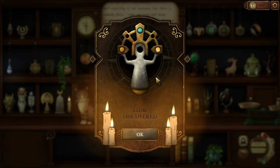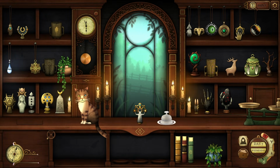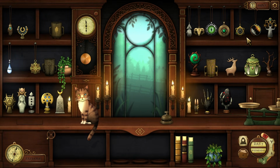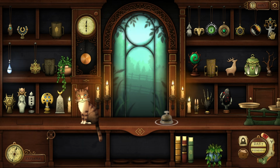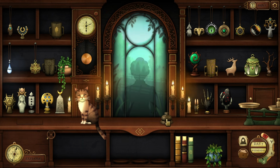Item discovered. Ooh, look at this thing. It reminds me of this other item we have. This one here. These don't go together, do they? They kind of look like... No, I thought maybe they could connect. All right, pets for Jupiter. There you go. And who's up first?